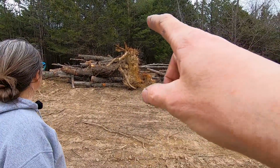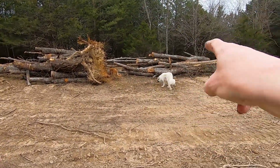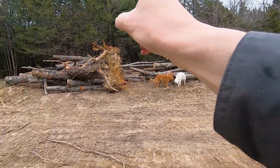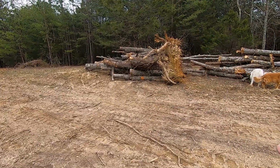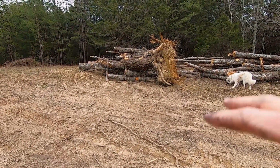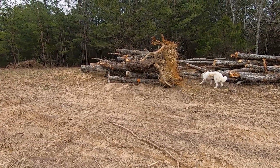We got stacks here. I think he kind of messed up on some of them, but some of them are saw logs and some of them are going to be firewood. It's okay. We may have to rent a skid steer and move them around when we're ready to.